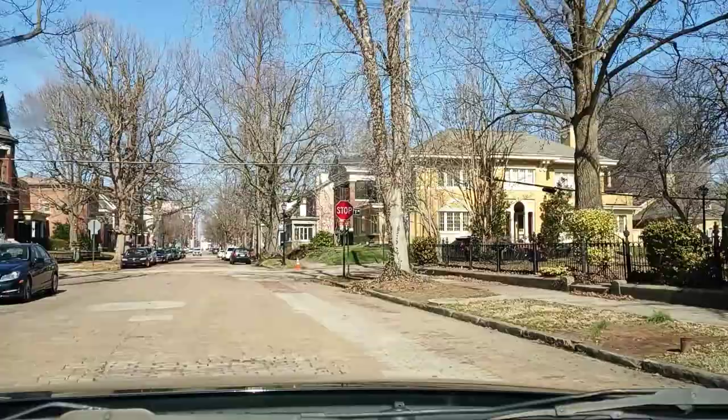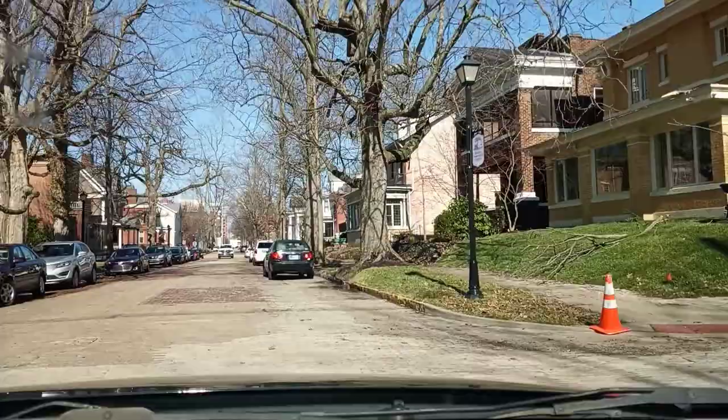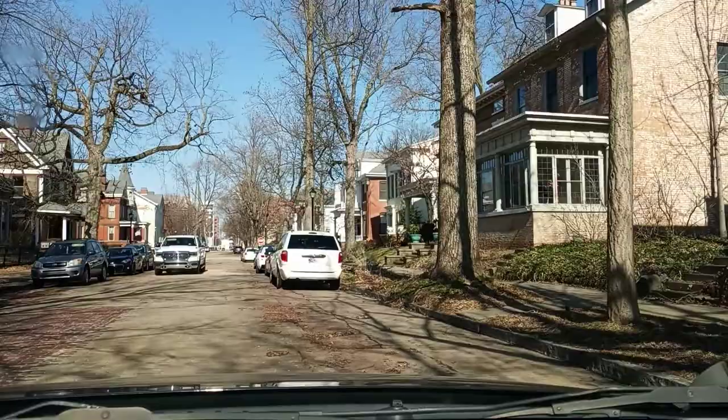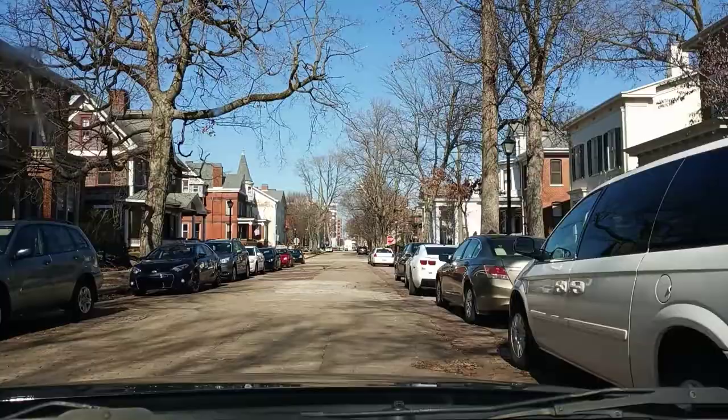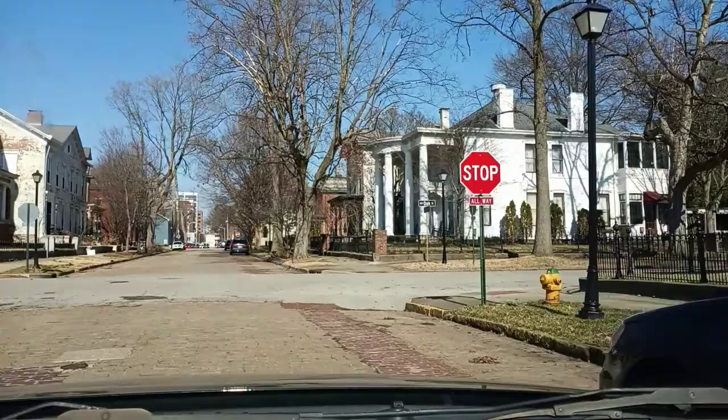Now, once again, me personally, this type of living is not my cup of tea. I prefer to have a little bit more space between me and my neighbors, and I prefer to have an actual driveway to park my vehicle. But there's a lot of people that enjoy this urban living. They enjoy living in these historic communities with all these beautiful houses.